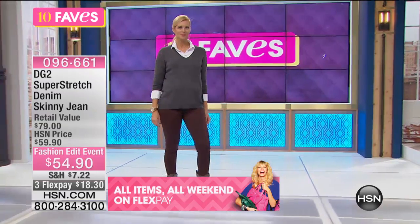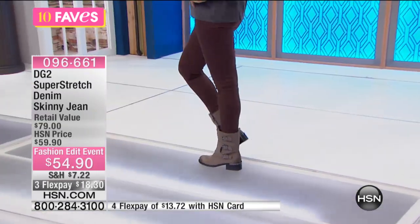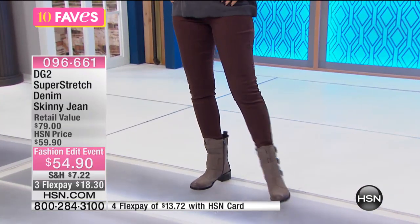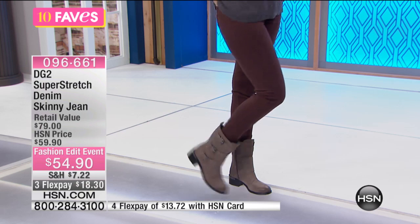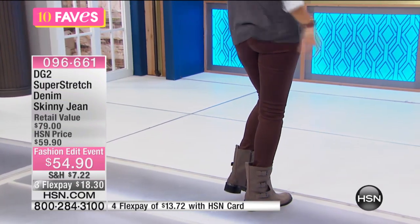And you can see Colette has these on with some really cool boots. And this is one of the advantages of having a skinny jean. Because when you wear them in boots, you don't have to have a lot of extra fabric tucked into the boot. So it's a much more comfortable wear.